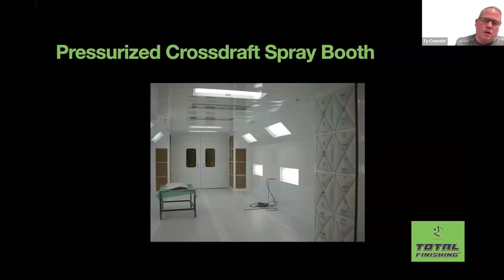Rather than just having a solid wall of filters across one end, you're using pant legs, they call them, to get the air in or out. That works well for, just like shown here, what we would call a drive-through style booth, where you could have product doors on both ends of the booth and move product in and out.